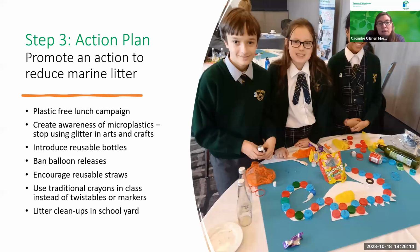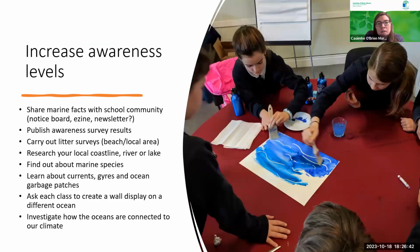Step 3 is your action plan. For this, you're trying to promote actions to reduce marine litter and to raise awareness about the marine environment as well. So I mentioned there a plastic-free lunch campaign, raising awareness about microplastics. Glitter would be another microplastic. Introducing reusable bottles, encouraging reusable straws, using things like traditional crayons instead of twistable crayons, which are encased in plastic. So there's lots of things that you can do there.